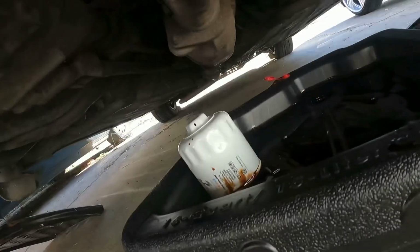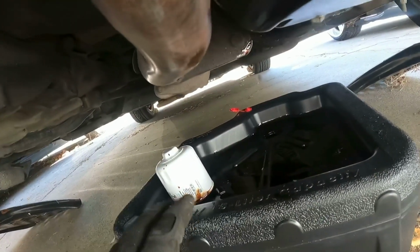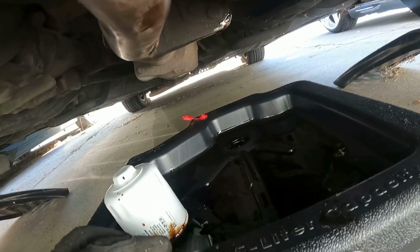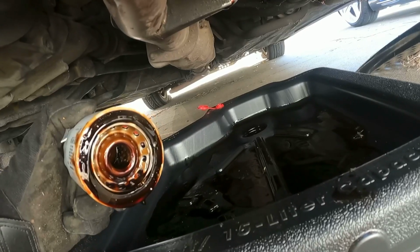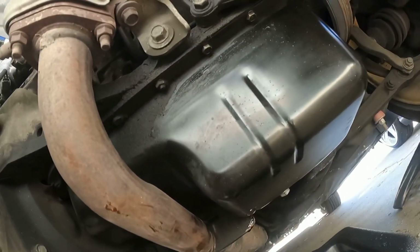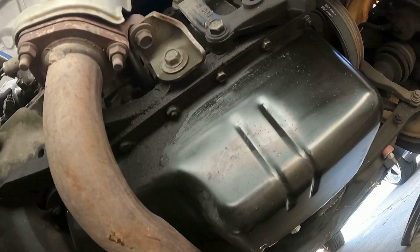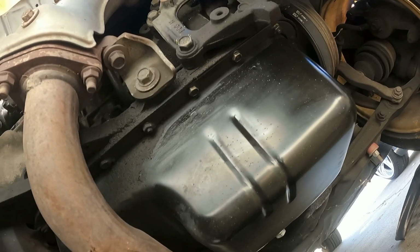Oil filter is out. Dirt in my mouth. Yeah, the oil is, I want to say it's bad. I'm probably 6 months overdue, and this engine still keeps going. I mean, this is a great engine. I love this engine. It's been good to me.